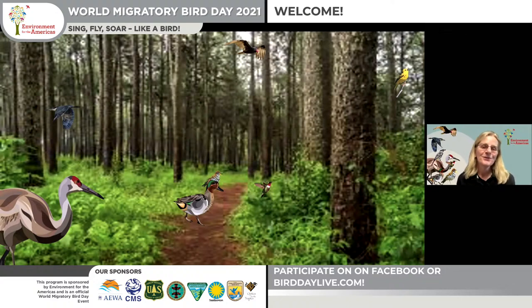All of these birds were created and illustrated. This is actually art. These aren't real photographs. This is the art that our artist Sarah Woolman created for World Migratory Bird Day 2021. So we want to thank her for this very beautiful art and for letting us use it in so many different ways. So thank you so much for these basics of birding.